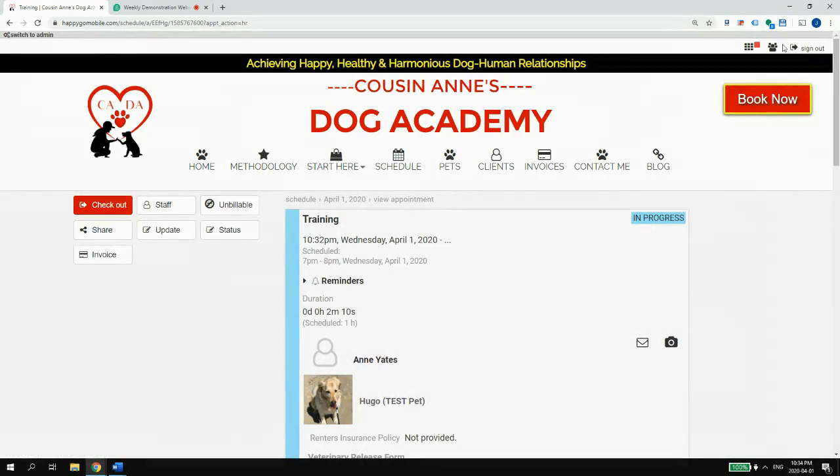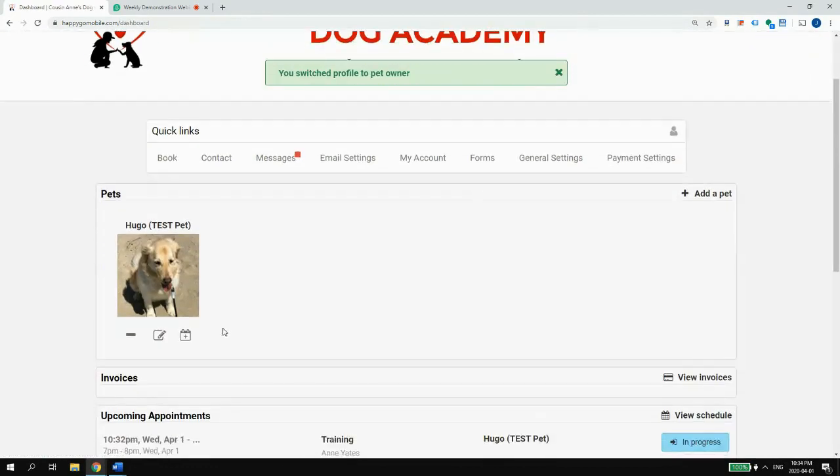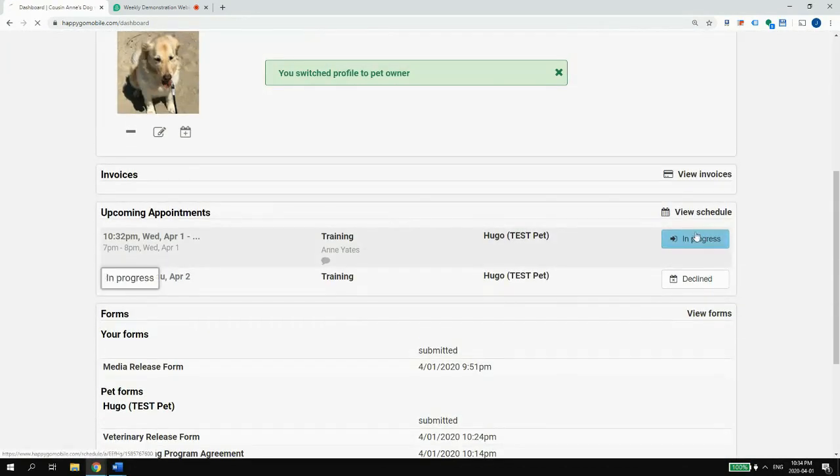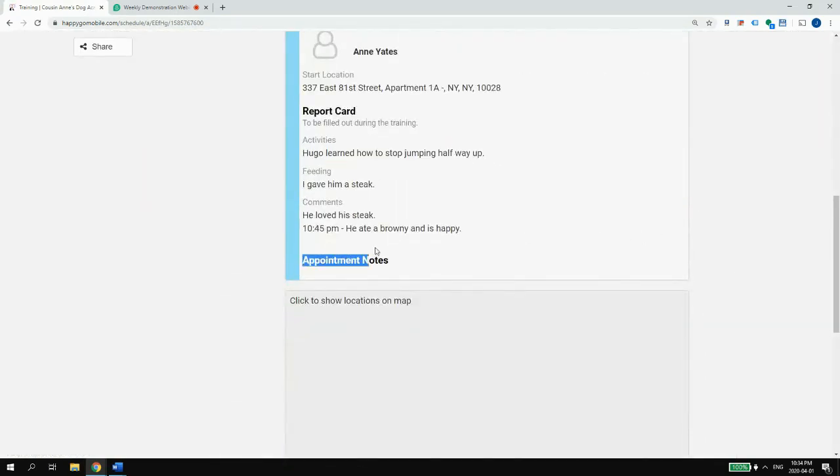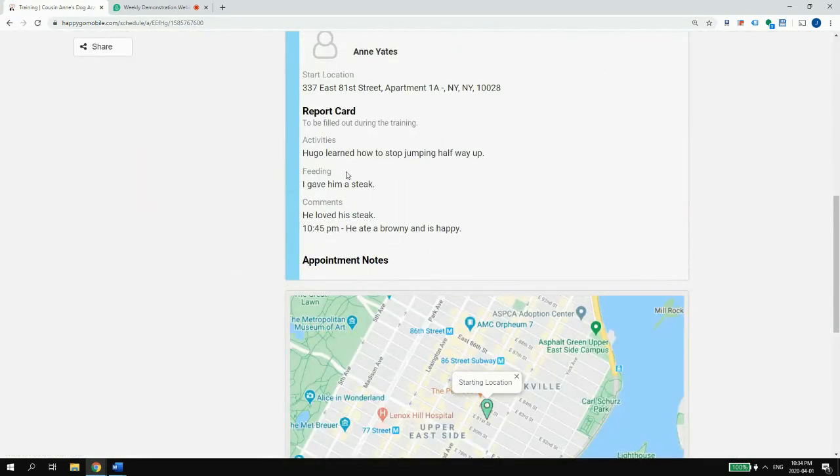But let's fast track. Let's go to the client view of that same appointment. What are they seeing? If they're looking at their appointment, which is this one, it's in progress. They're seeing your updates as you go along. You don't have to share it with them for them to go in and check. Fair enough?